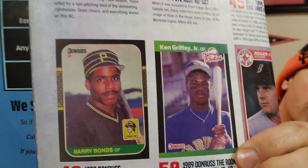So here we go. We got the '87 Donruss, Barry Lamar Bonds. Barry appeared in several 1986 year-end releases that are considered extended rookie cards, but this was one of the most popular Bonds rookies pulled from packs in 1987. Man, that is a great looking card.